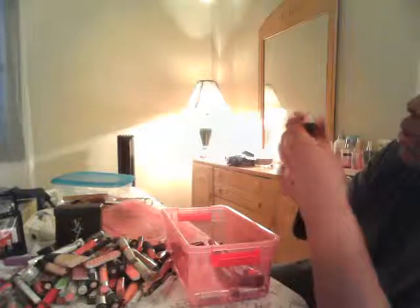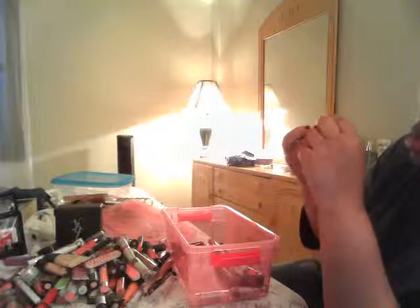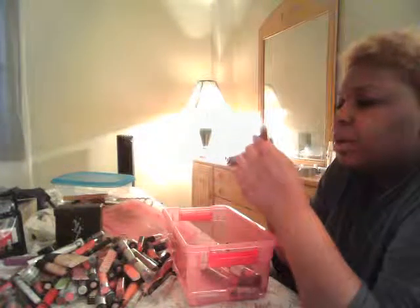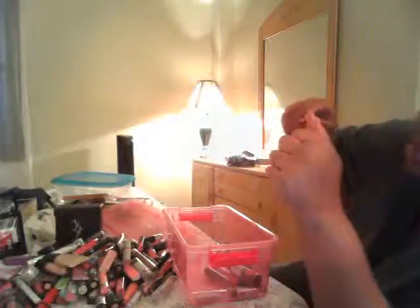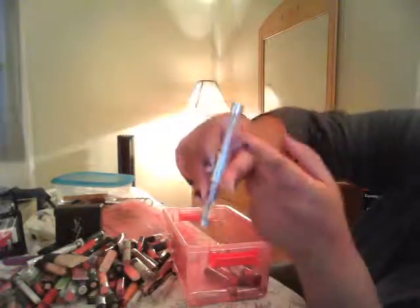Then I have a NYC lipstick in the color 309 Sheer Red, and this is how that looks. Then I have another Clinique Pouty Pucker lip gloss from Lane & Bryant in the color Cinnamon Swirl. Then I have an e.l.f. Clear Brow Lash Mascara. This is the lash part, and this is the mascara part up here. And this is in the color Crystal.